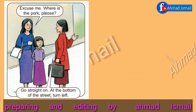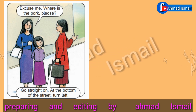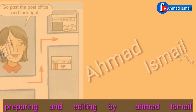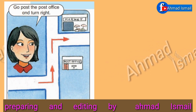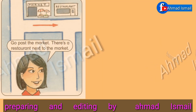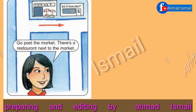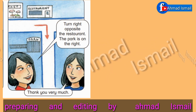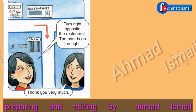Excuse me. Where is the park, please? Go straight on. At the bottom of the street, turn left. Go past the post office and turn right. Go past the market. There's a restaurant next to the market. Turn right opposite the restaurant. The park is on the right. Thank you very much.